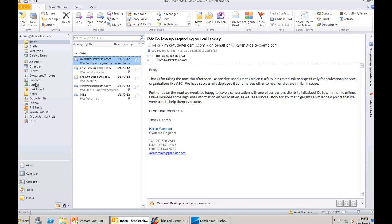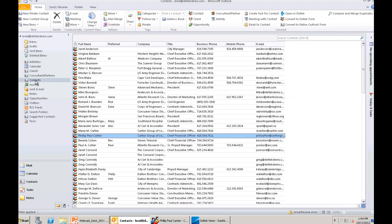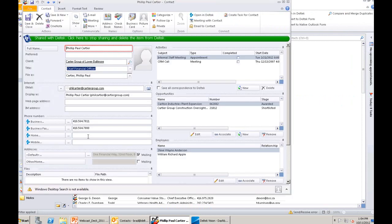For now, I'm going to go ahead and navigate over to our contacts folder, and I'm going to go ahead and open up the contact record for Paul Collier. In looking at Paul Collier's record, I can instantly tell that this particular record is shared between Outlook and Vision because of the green bar across the top. It says it's shared with Deltek. If it was a gray bar, that would mean it was just a personal contact or someone that you did not want to share with Vision.